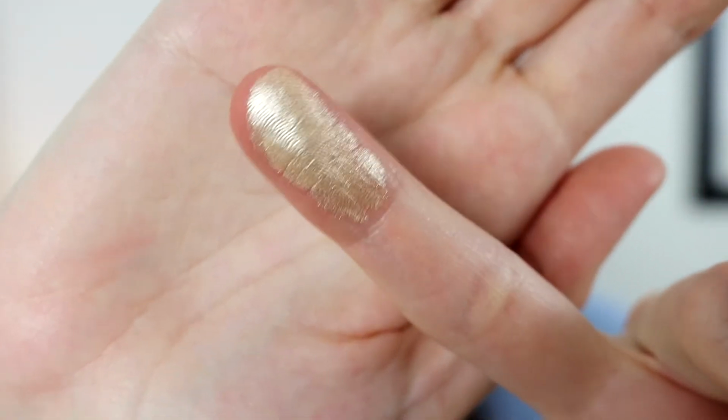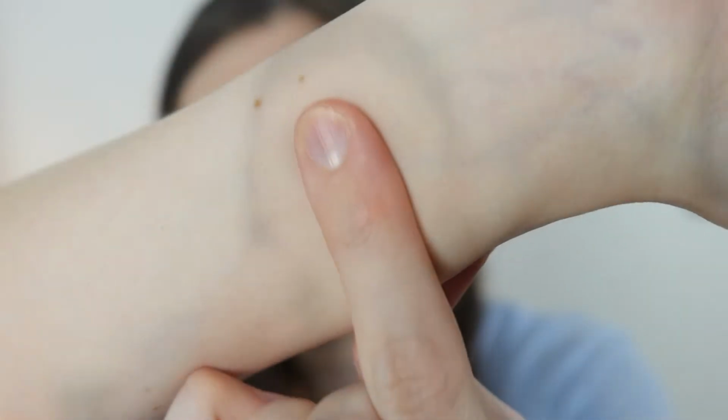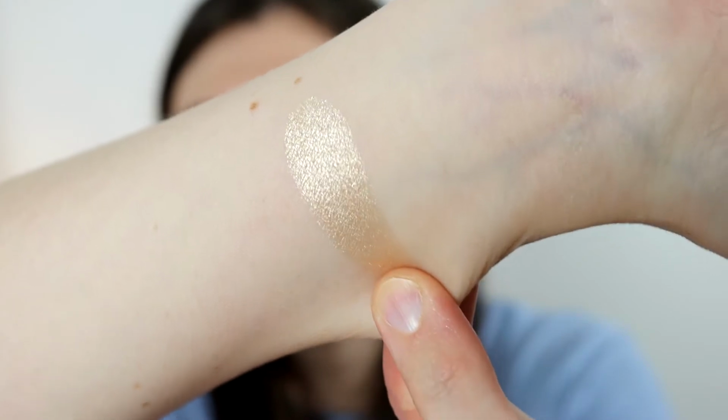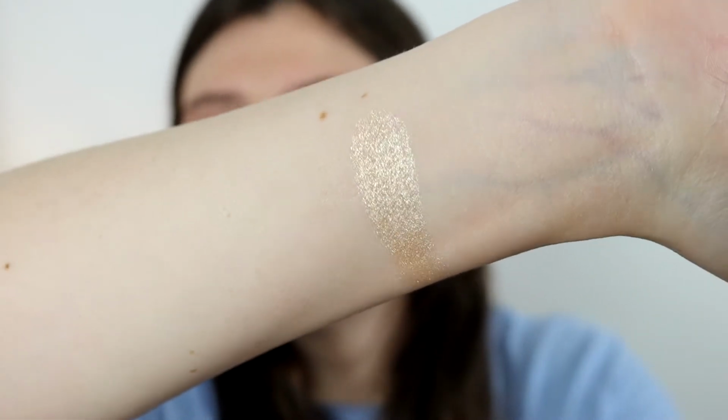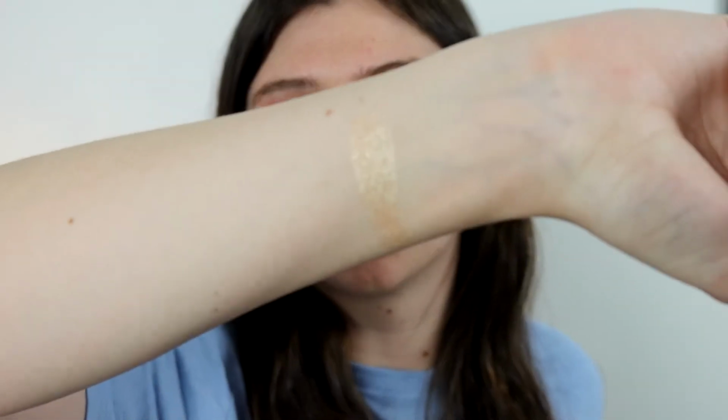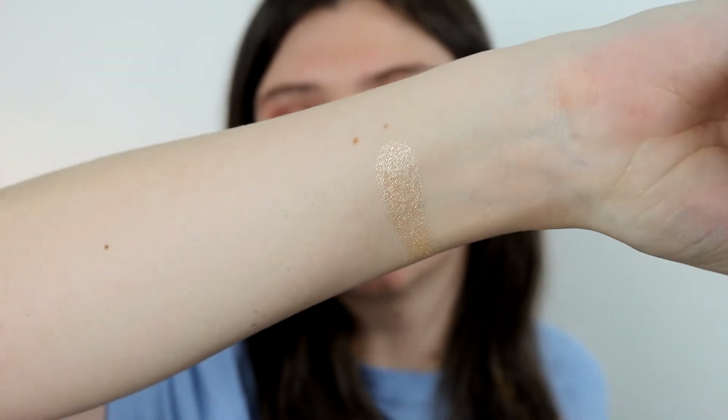Looks like this. You can see already before I swatch it that it's very intense. And I mean, wow. So you can tell that it's pretty much my skin tone, maybe slightly deeper. So the next one I'm going to swatch is Twilight Gleam. This is the darker of the two shades, and in this swatch you'll be able to see the depth of this one in comparison to the other one.